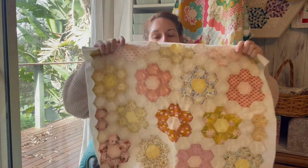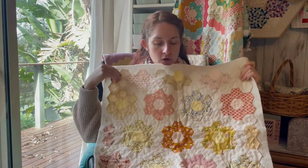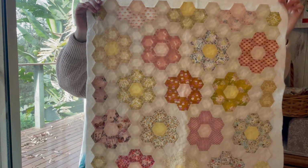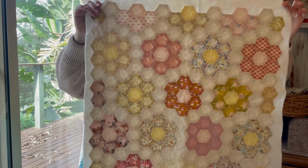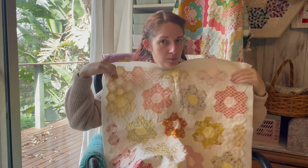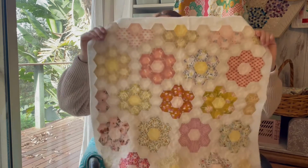So I might pause and show you a close-up of what I'm talking about. But here it is, it's finished quilted. But can you see from there maybe where I've made a little bit of a boo-boo? I'll show you now.